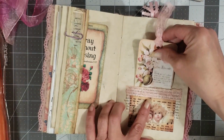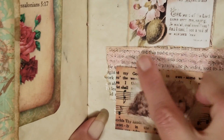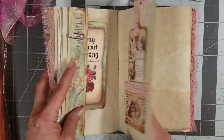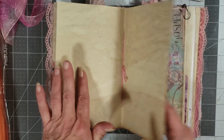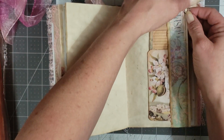And this pocket is like a collage pocket. Can you guys see that? And it has lace here with vintage book page and music page. Super pretty. And this is the center of your journal. I love your coffee dyeing. Another full page pocket here.